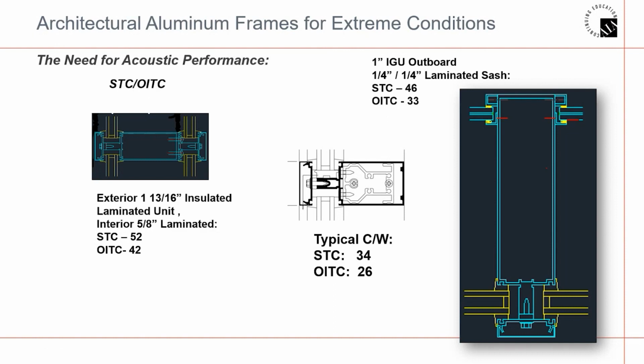So you have lots of options that you can add on to a standard curtain wall, or move to a more unique dual glazed curtain wall specifically designed for improved acoustic performance. You have a number of different options available to you based upon the sound performance dictated by your acoustical consultant.